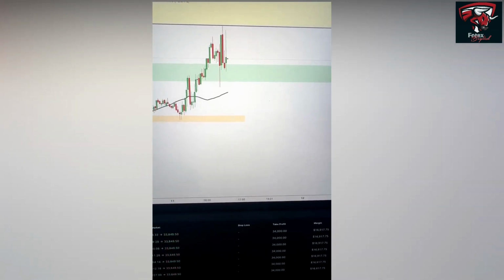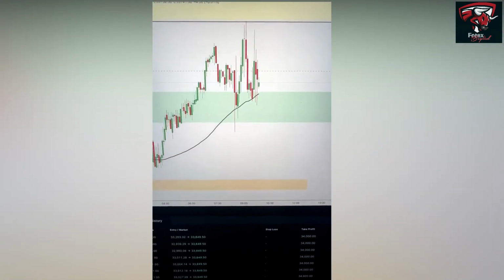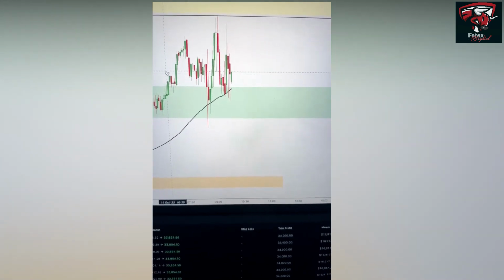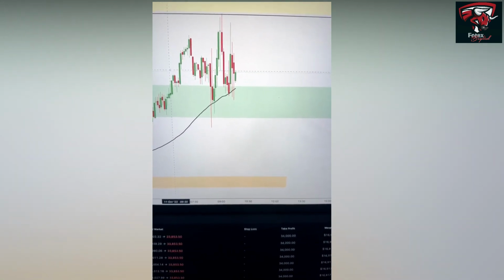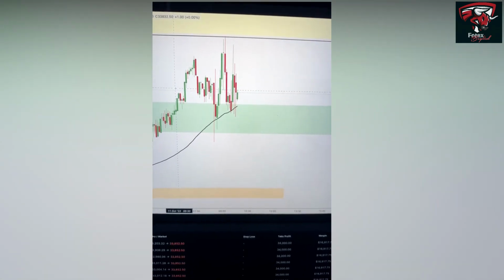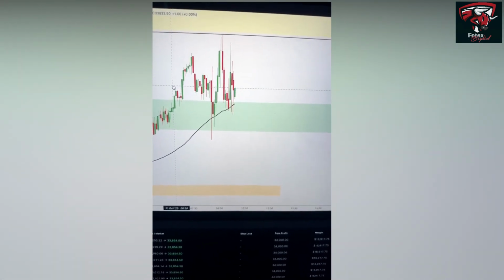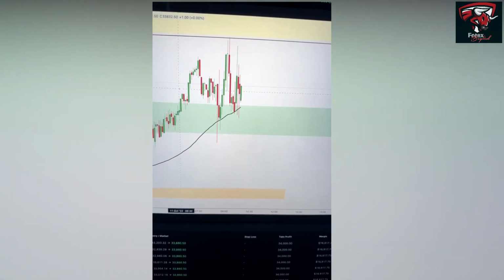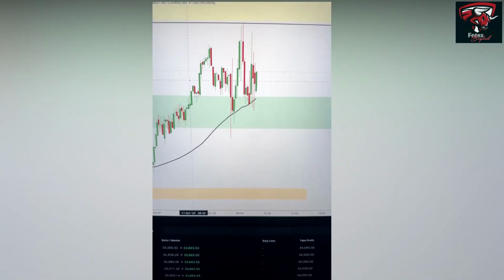Still seeing very good price action on the M5, which is great to see. How many lots in total? It's a total of 7 lots, scaled in over time.